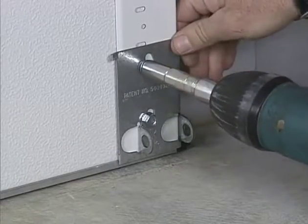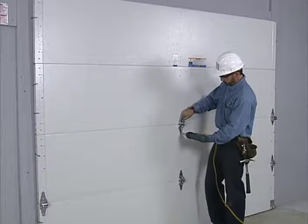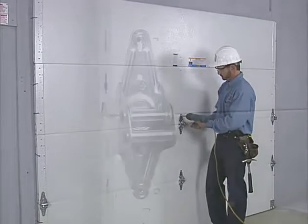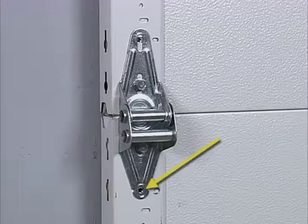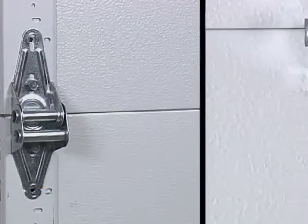First, fasten the bottom roller brackets into place. Next, attach the end and center hinges. Start with the bottom section and work your way up. Be sure that your hinges are not installed upside down. When installed properly, the single round hole, or smallest vertical slot, is at the bottom of the hinge.